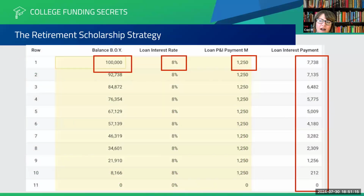So if we have a $100,000 loan outstanding at 8%, this could be a college loan, right? At 8%, and we're making our monthly payments of $1,250. Look at the interest. The interest is going down because the balance is going down. Yes, it is 8% interest, and that can be hard to swallow, but it's 8% interest on a smaller number every year. So it's decreasing interest because your balance is decreasing.